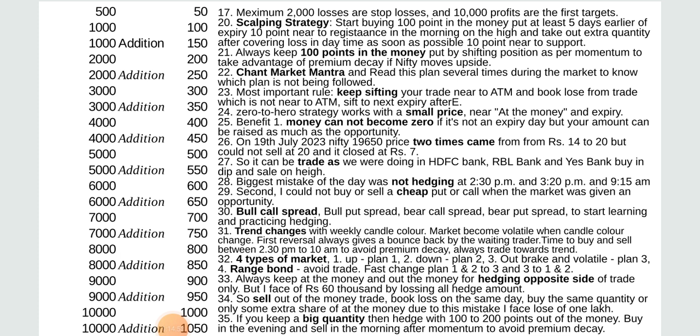24. The Hero Zero strategy works with a small price near at the money and expiry. 25. Benefit: money cannot become zero if it's not an expiry day, but your amount can be raised as much as the opportunity allows.